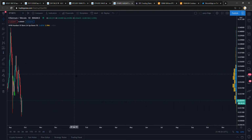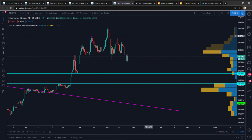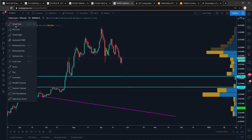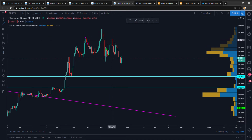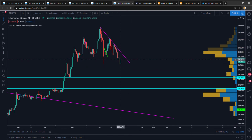Ethereum BTC didn't quite make the engulfing, but does look good over here in my opinion. And why is that? Well, we see this trend line over here. Well, maybe a bit more like this, but an engulfing over here could push us back above this trend line. So that is what I would like to see.